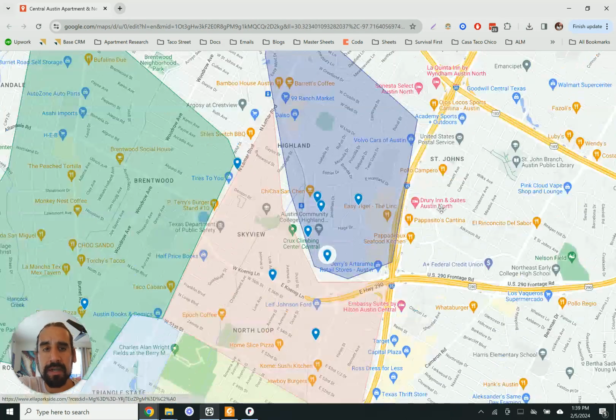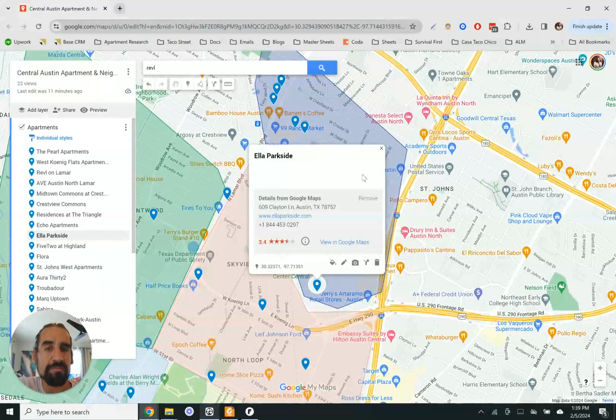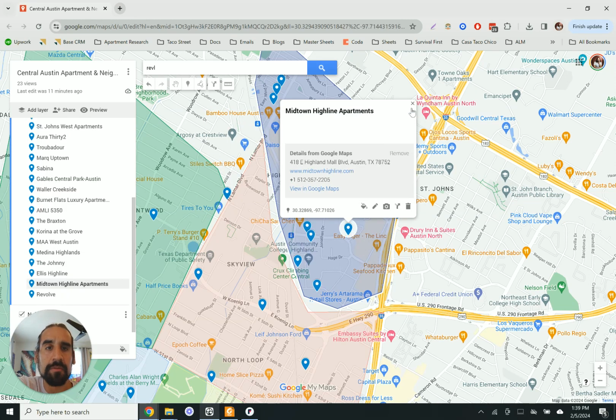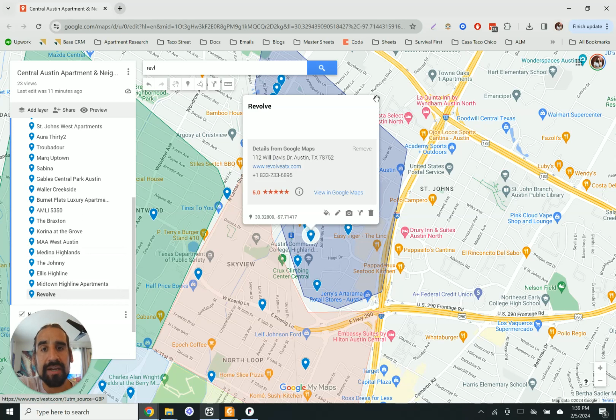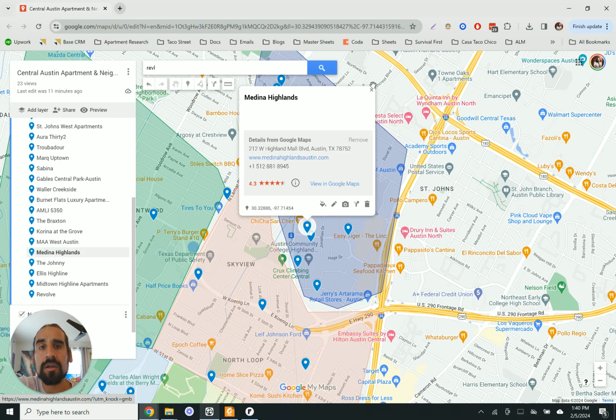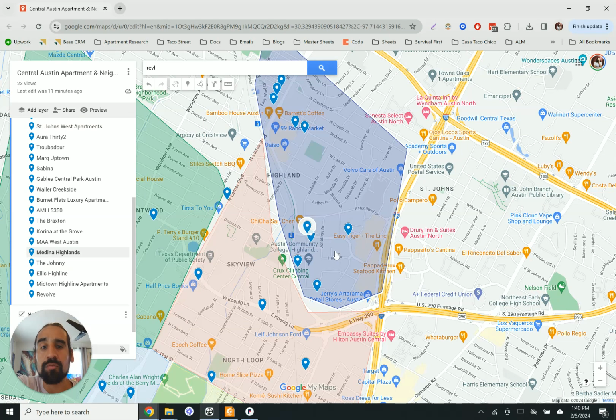Then you have a much newer cluster of buildings along the airport corridor. So there's Ella Parkside, the 5 Chew, the Midtown High Line. These are all brand new buildings in the last probably 5 years. So it's really interesting for me to see them pop up in what used to be an old abandoned mall. It's not like a community college. Has a ton of stuff in this zone. So this is a really rapidly developing area, and you're gonna get some good pricing, good proximity to things. Got a really cool rock climbing gym here.